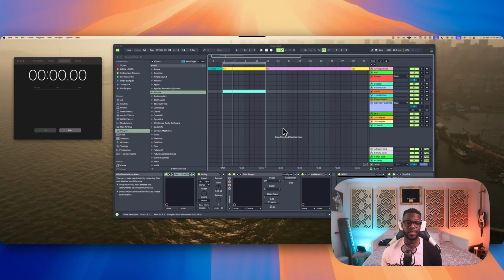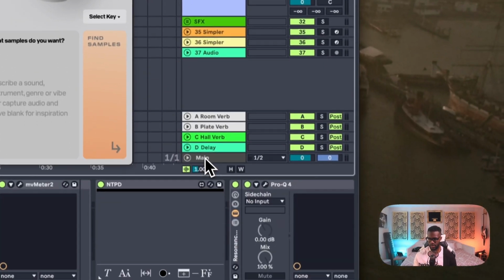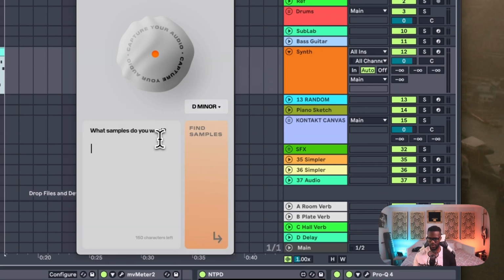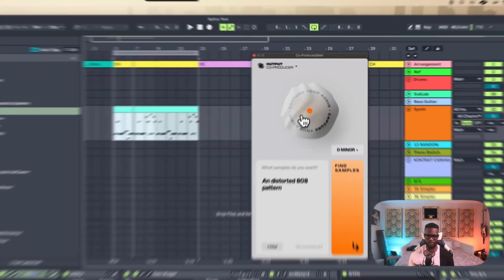This plugin literally listens to our track and feeds samples to me that match. All I gotta do is drag it onto my main channel, as you see here. Here's my melody, and I drag it in, I make sure the key's on here. So I believe we're in D minor. What samples do I want? I need a distorted 808 pattern. Let's try that. I'm just gonna play this.